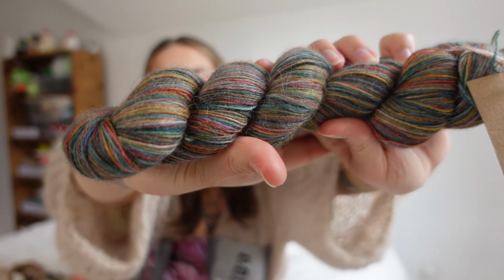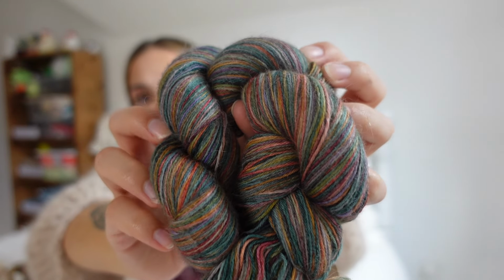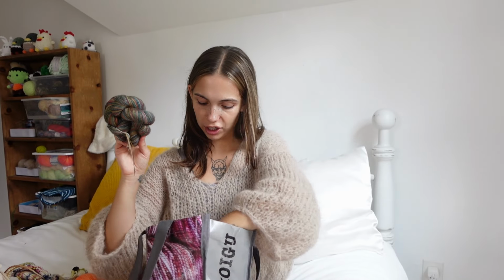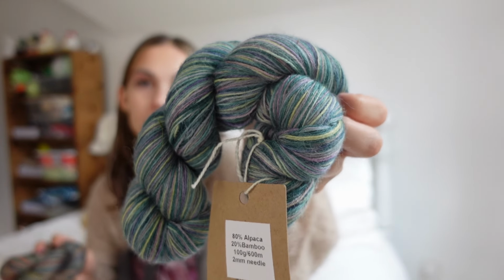This is the bamboo alpaca yarn that I was obsessing over at the tent sale because I saw this yarn on their website before I went to the tent sale, and I knew I would be getting at least 1 skein of it, which I did. Well, I actually got 2. I got this other colorway as well.